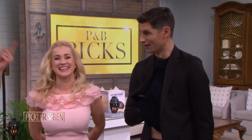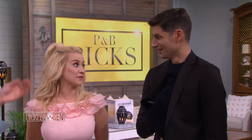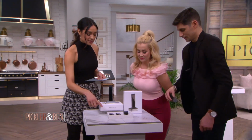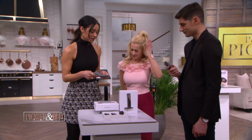How is it working for you, Ben? It feels great, and it's portable, and there are no wires attached. It's cordless as well. It's got a rechargeable battery, so it will last you quite some time. Guys, it also has 4 different attachments here. So basically, you can achieve easy grooming. Very easy grooming.